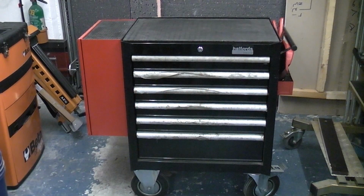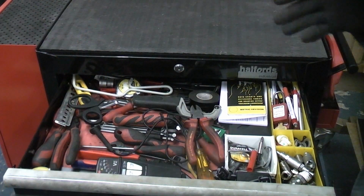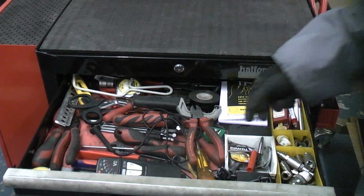This is a toolbox that I use when I'm working on site. As you can see, I have put some larger wheels on it. The wheels that actually came with the box weren't all that good, so I've increased the size of the wheel, which has helped tremendously when you're moving it about. You can see that the top drawer is not that tidy, but I can usually find everything that I need.